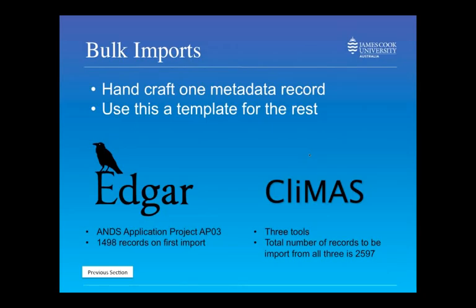The next aspect of what we were doing was around the bulk imports. As I said, we've got the two big app projects, Edgar and ClimAZ, which are producing lots of data sets for us. So our approach to that was to get the researcher to handcraft a metadata record for a sample output from the system.